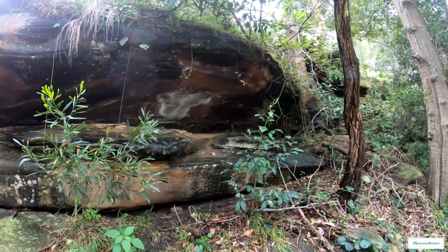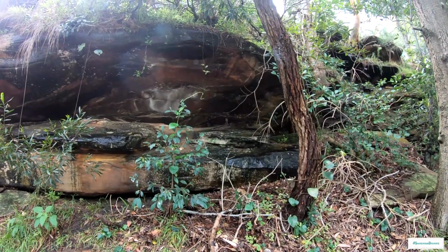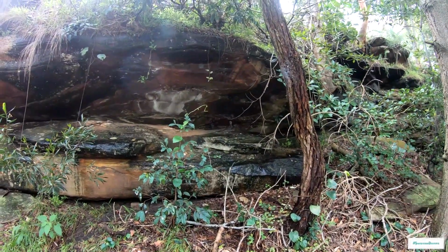You can get a better view of him just over here. There he is, just basking in there and under the rocks.